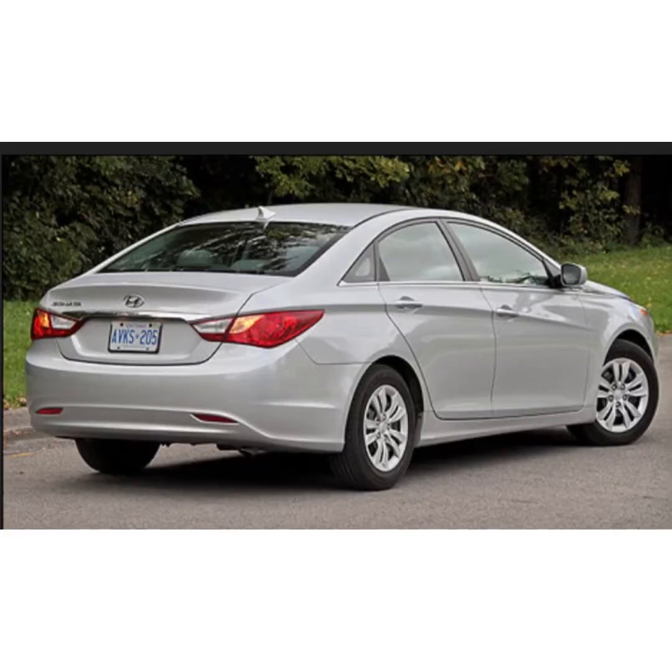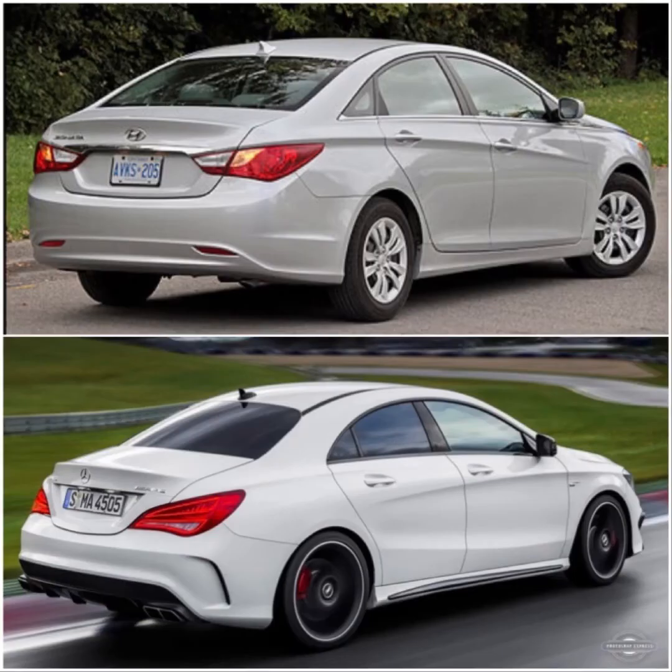Number 5. Have you ever looked at a 2011 Hyundai Sonata from the rear to the front and thought, man, that looks like another car, but I just can't think what car it is? To me, it looks a lot like a 2011 Mercedes CLA 45. If you take a good gander at those cars, they look very similar.